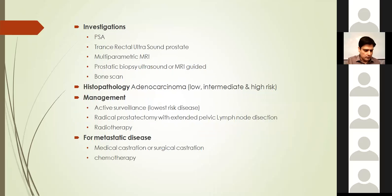Okay. Once a tumor is identified and you have taken a biopsy and it shows a tumor.